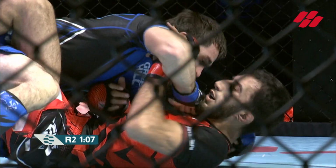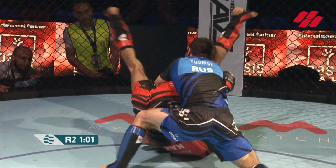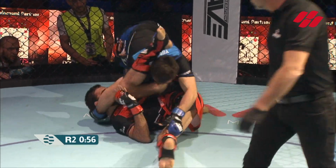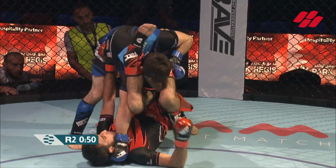And as we come up to just over 1 minute left, oh, he's working for that triangle now. Trying to trap that arm, can he do this? Whoa. Trying to reset those long legs. Causing Yusupov some trouble, but Yusupov doing all he can to fend them off.